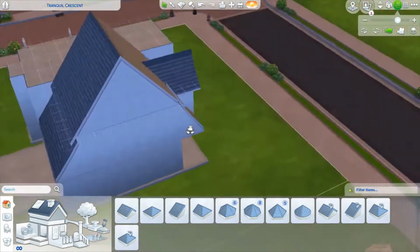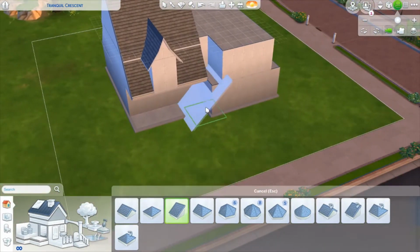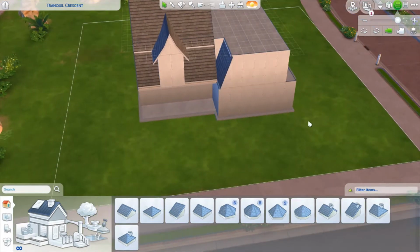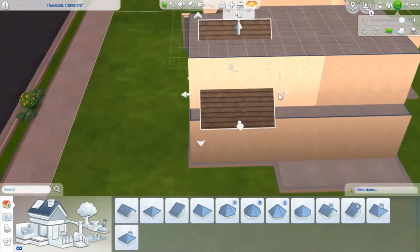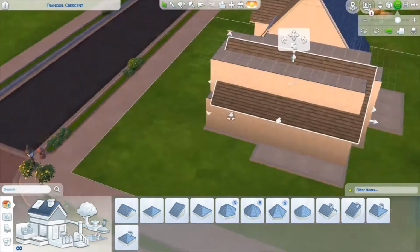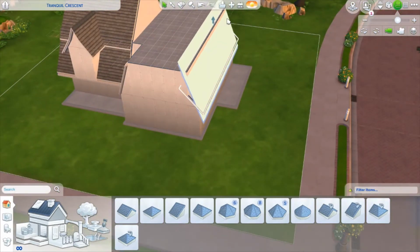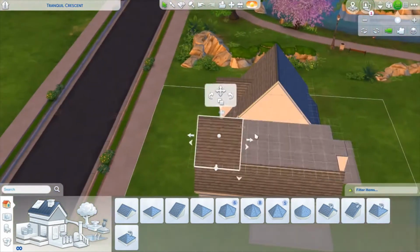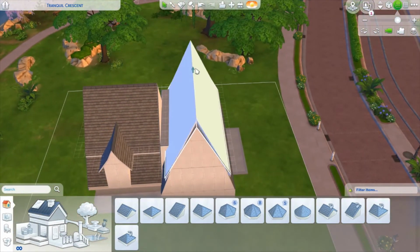Anyways, the roofing, I started doing it, and I kind of like the way that little nook looked. I definitely want to do that for my other homes. I'm always too chicken to do little cute nooks like that inside the roofing, because I'm not really good with roofing. So that was a nice thing to do that actually made it look nice.